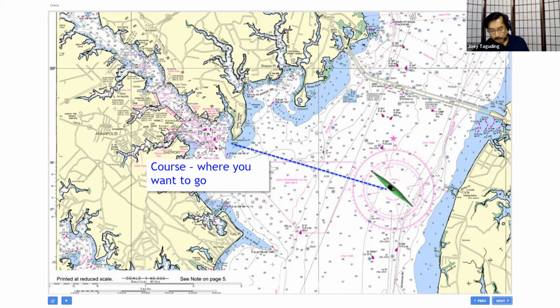So the course is where you want to go. You identify your start point, you identify your end point, and you draw a line to indicate your anticipated course that you want to paddle. This blue line is showing a course across the bay.